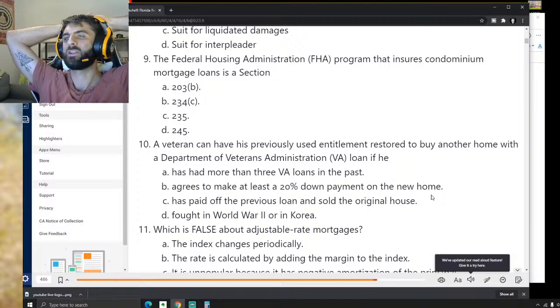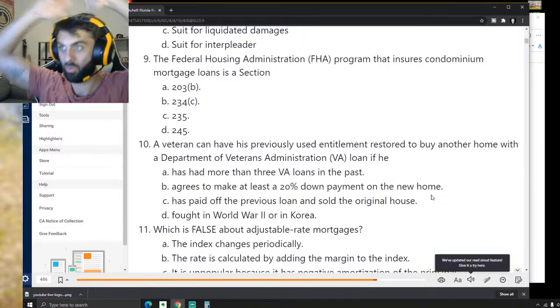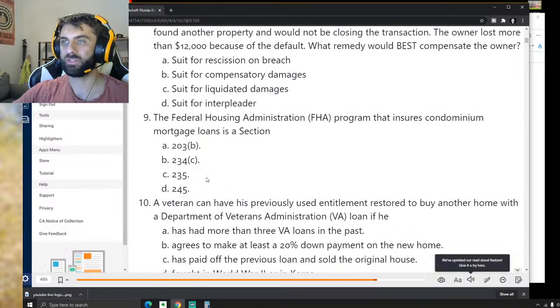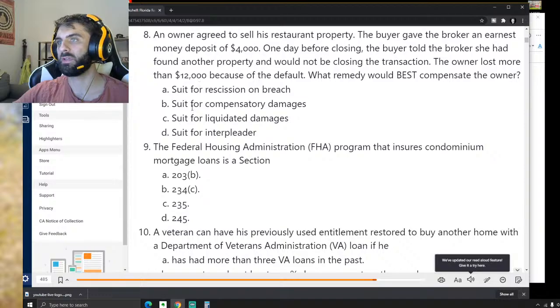I'm going to guess it's either A or C, because I'm pretty sure VA loans don't need down payments. I've heard that before. The fighting in those two specific wars, World War II and the Korean War, I doubt it's that answer. So I'm going to go between those two, A and C, and gun to my head, if I had to pick one, I would say C. Okay. So I said C to that. This one, let's just pick one. Let's say C. And then this one, we'll say B.